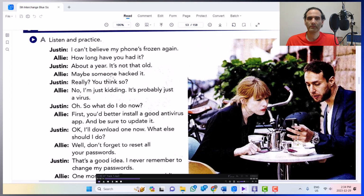I can't believe my phone's frozen again. My phone is frozen again. Passive. How long have you had it? About a year. A beautiful question. How long have you had it? Present perfect. You know, in interchange red, or in red interchange, as the English people say. In interchange red is kind of French. Anyway, have PP. How long have you had it?